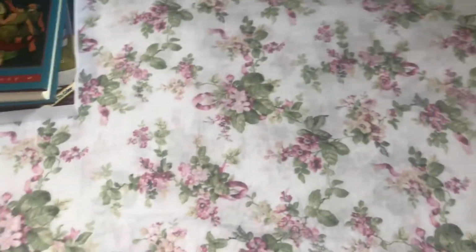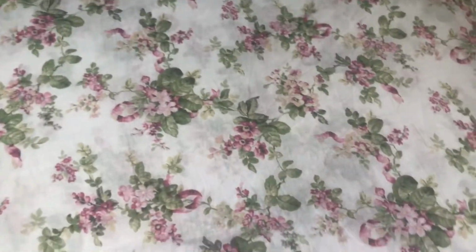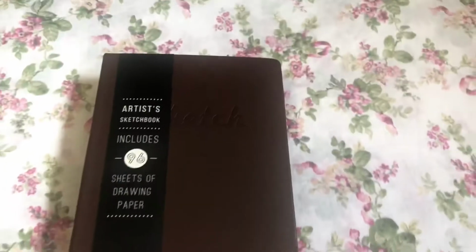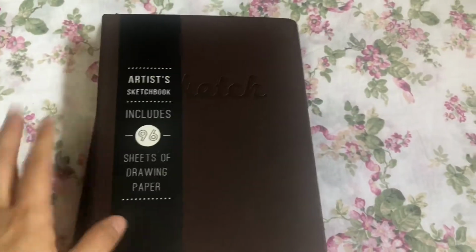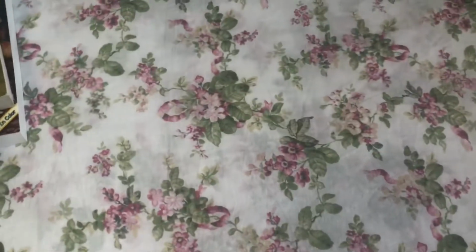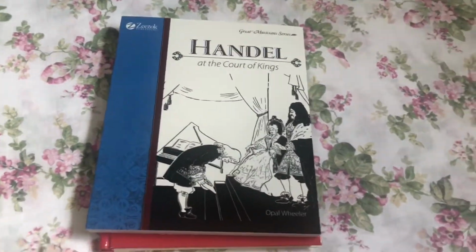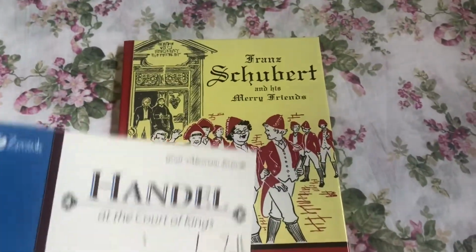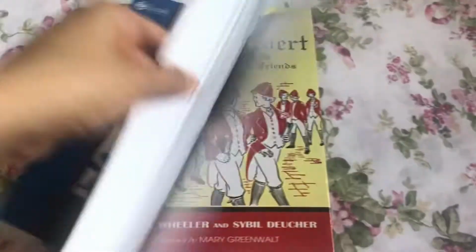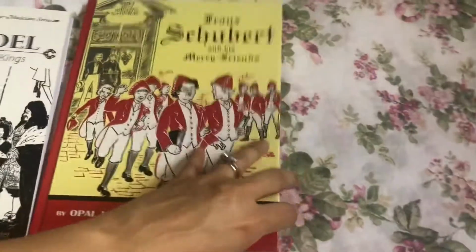So next I'm going to show you the things that we're going to do all together as a family. So we'll be doing nature study on Fridays, and these are going to be their new nature notebooks. For our composer study, we're going to try to do 2 composers in our school year. Handel and Schubert is what we have planned. And we've done other books in this series and we've really enjoyed them. They're working well for us.